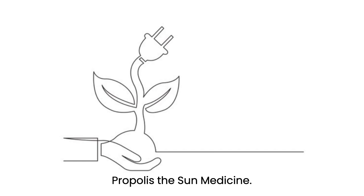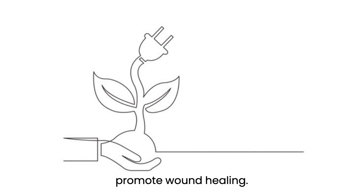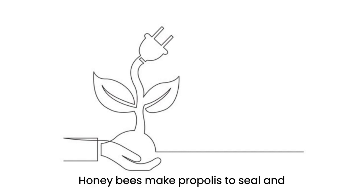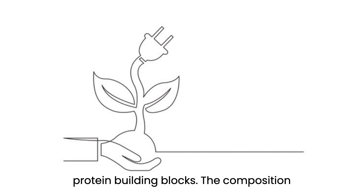Propolis, the sun medicine. The natural product propolis is antimicrobial and anti-inflammatory and promotes wound healing. Honey bees make propolis to seal and clean their hive. They use resin from trees and shrubs, along with wax and saliva. The building material also contains vitamins, minerals, and protein building blocks.